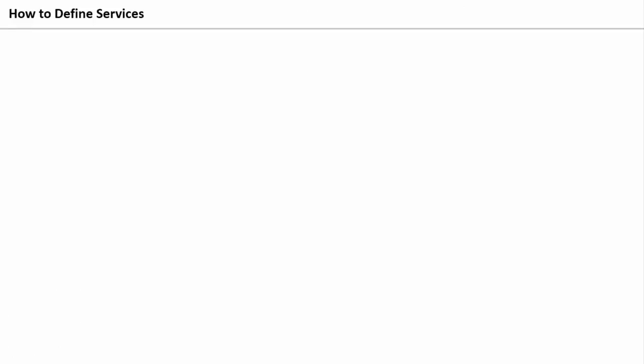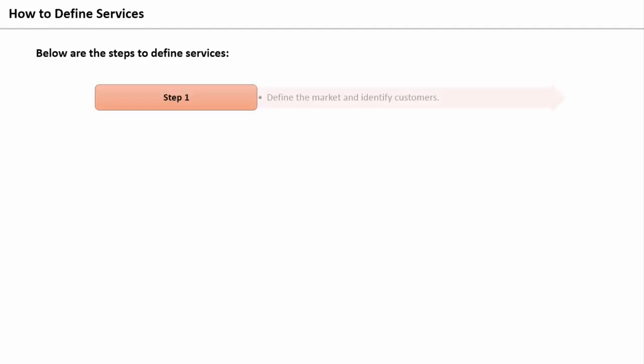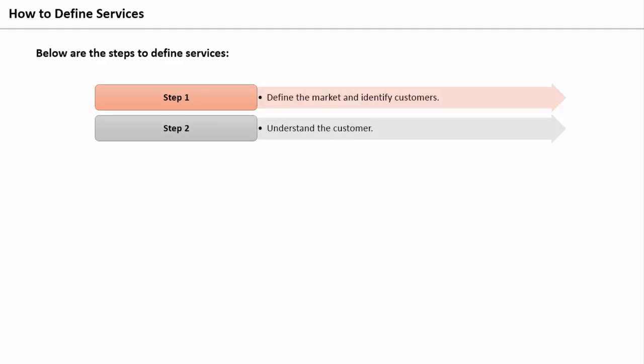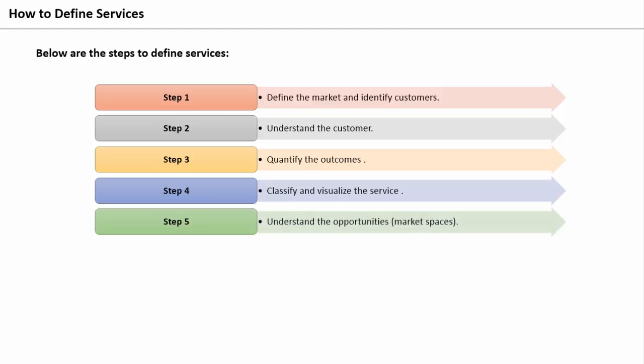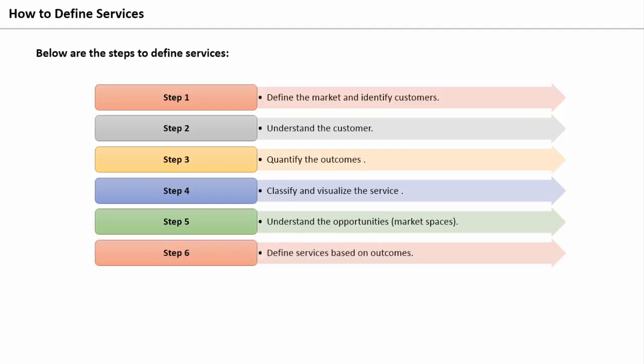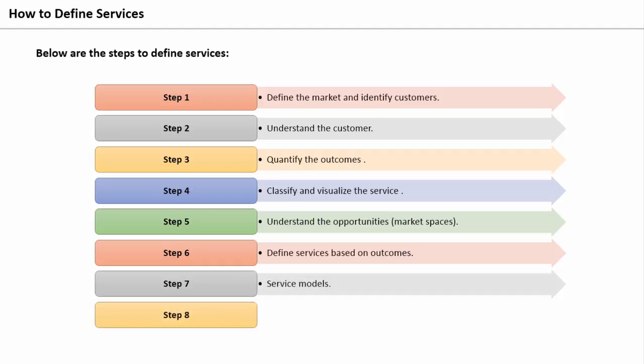How to define services. Below are the steps which we need to consider while defining our services. Step 1. Define the market and identify customers. Step 2. Understand the customer. Step 3. Quantify the outcomes. Step 4. Classify and visualize the service. Step 5. Understand the opportunities, market spaces. Step 6. Define services based on outcomes. Step 7. Service models. Step 8. Define service units and packages.